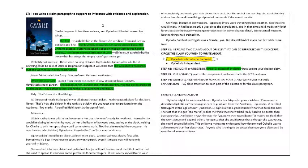Okay. And step 4 now is to write my claim paragraph. So I'm going to use this claim, she's a bit of a perfectionist, and this middle piece of evidence right here. And now my job is to write a paragraph explaining why this sentence of evidence helps support my claim that she's a perfectionist.